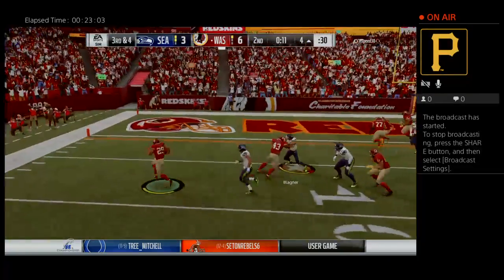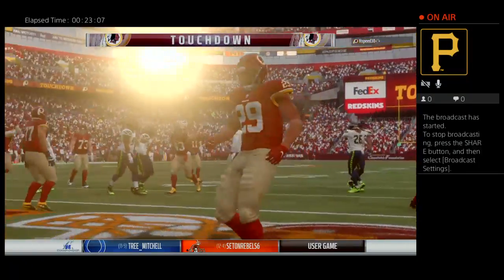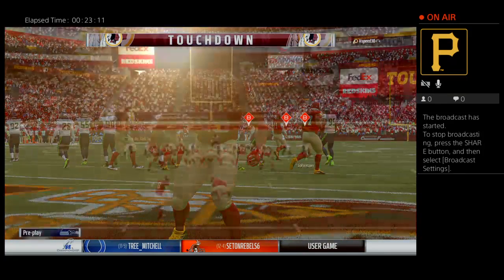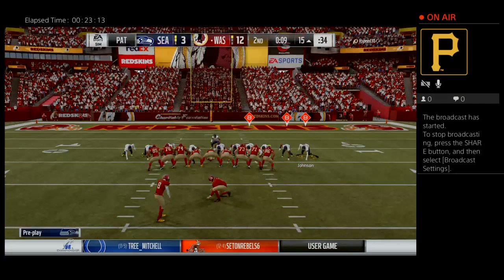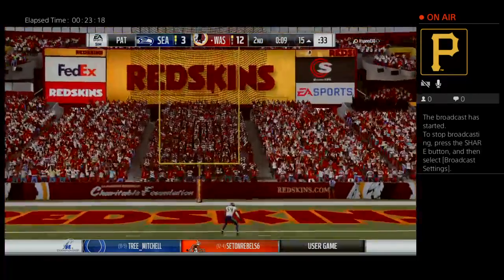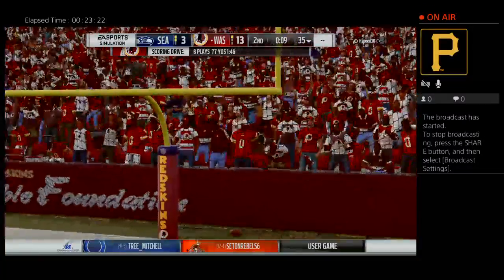3rd down, here's Geis. And he'll take this into the end zone. Touchdown, Washington. Darius Geis in the final seconds of the 1st half. And the Redskins are going to add on to their lead. And he puts it through.